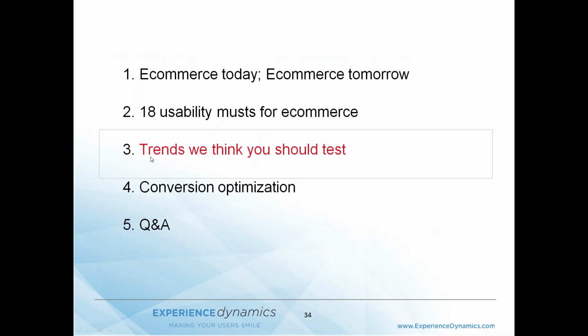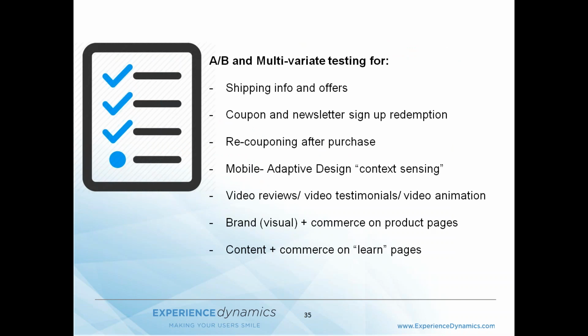So some trends that we think you should test here. Let's get into some trends, and then we'll wrap it up with conversion optimization and some shopping cart abandonment stuff. So here's just a list for you to consider. The first is shipping info and offers. So we saw that example from the Brazilian site, and this is really important, that shipping information is conveyed accurately and precisely.